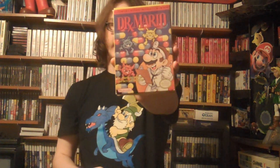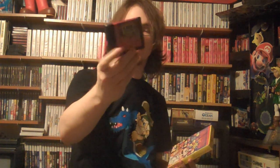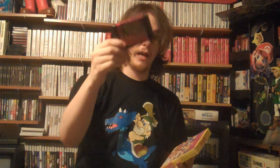He also sent me a complete copy of Dr. Mario on the NES, and this is a great condition copy. I'm really happy because I did not own anything but the cart for this game. And he also sent me a copy of Dr. Robotnik's Mean Bean Machine on the Genesis, which I do have. However, my cart was in disgusting condition because of how much it was played back in the day. So it's great to have a cart that's in a lot better shape.